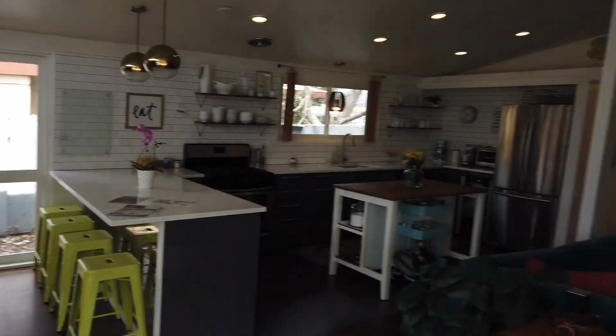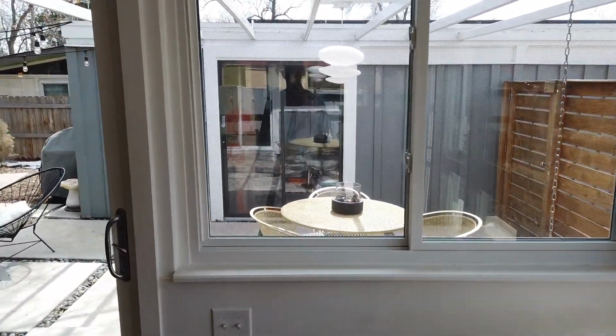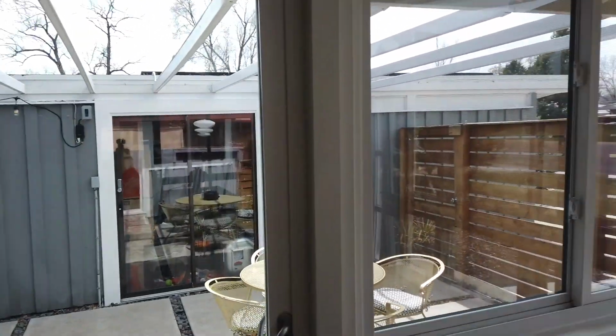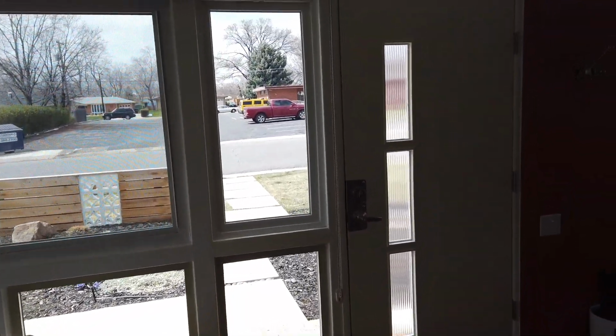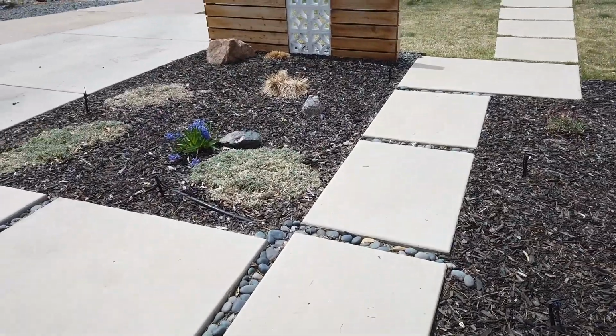Again, giving you one more view of this absolutely stunning and remarkable home here in Denver, Colorado, in Harvey Park, and the enclaves of the Cliff Mays. So we'll walk on out and get one more view of this home here.